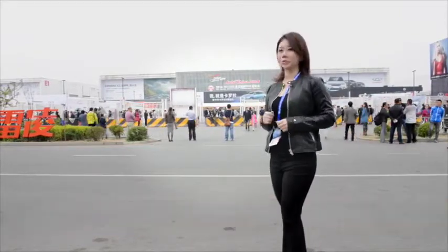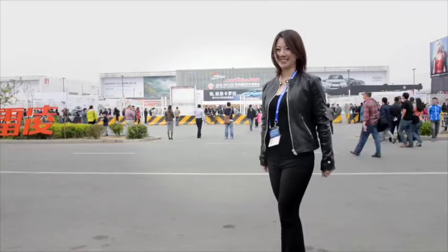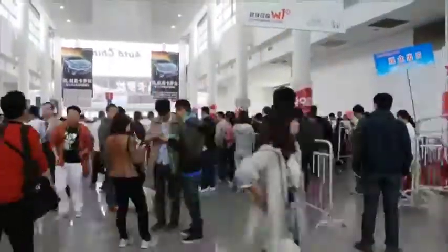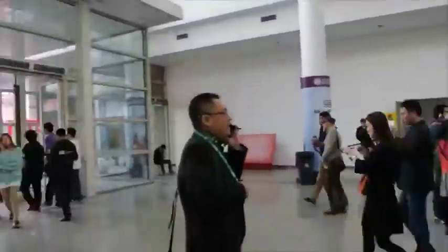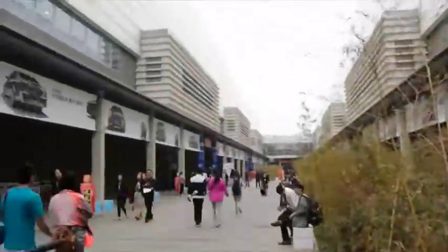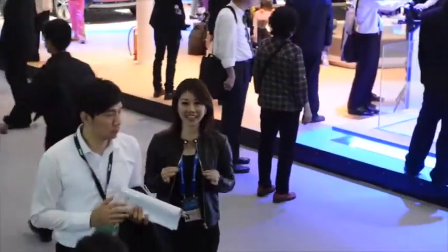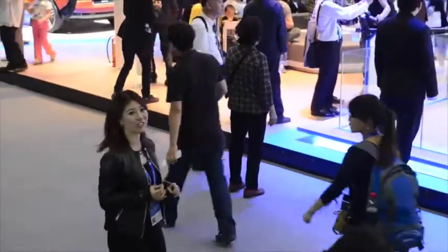And welcome to the 2014 Beijing Auto China. Hi, we're finally inside, and this is one of the halls out of the 9 halls that are available here at the Beijing Auto Show event.